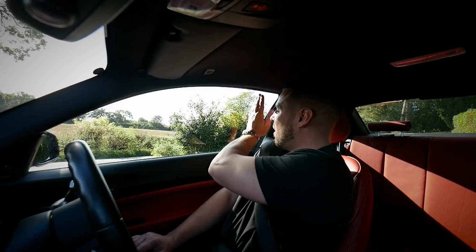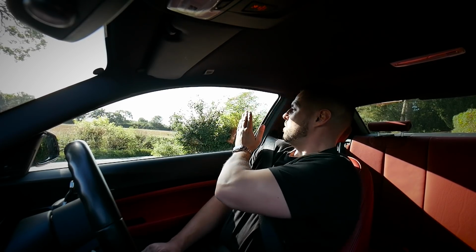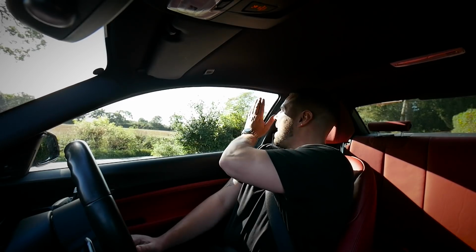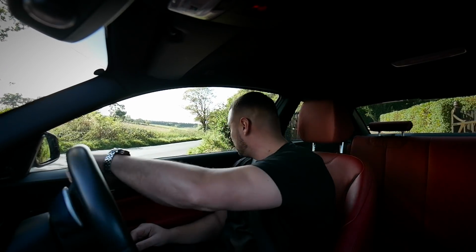The door pillar on an M140i is a bit further forward. I'm obviously talking about a 5-door car. If you get a 3-door, it'll be a bit further back. But when you put your seat back like I do, I have my seat almost the whole way back, the door pillar is right in your eye line, which is a bit of a pain. You end up having to lean forward to look around, and that's a stupid thing, but that is what this review is about. It's about reviewing the differences between this and the M140i, and that's definitely something that I've noticed straight away.